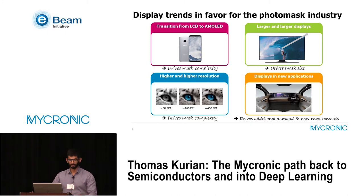And also there's our classical driver of displays, which is TVs. And TVs tend to grow 1 to 2 inches per year. And they've been doing that for a very long time. And also, displays are now in more and more applications. You can expect to see displays in cars or home appliances. You interact with a lot of electronics and you tend to interact through a display. So that's our sort of success in the photomask industry.